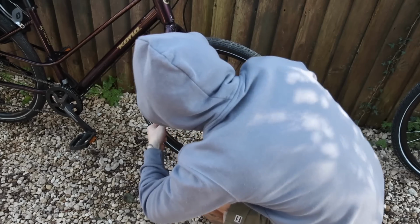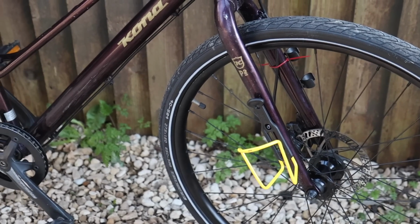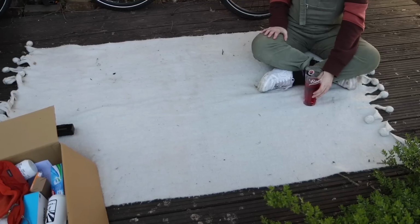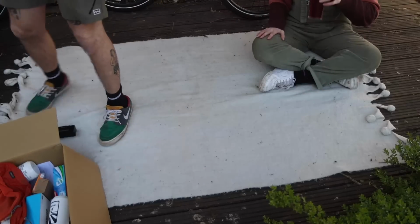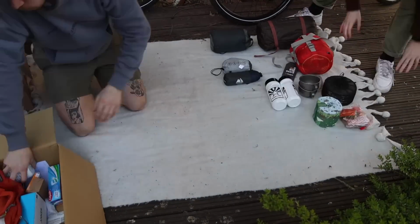Like that. And cable tie around that. Two of those. We've come off the gravel, but we're on some decking that's got holes in, so I'm going to get everything we're taking on here. Reckon? Well, if it won't fit on here, then it ain't going to fit on the bike, is it?